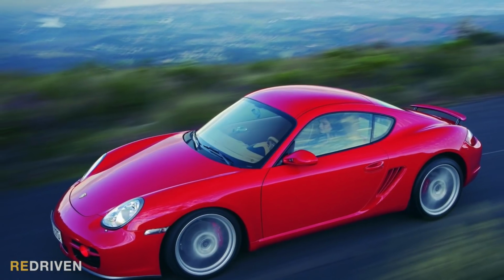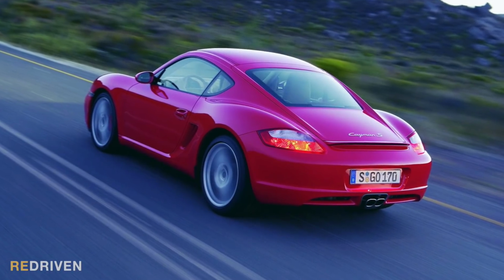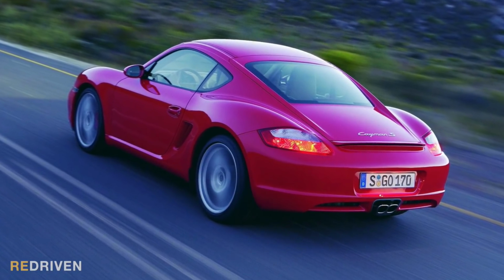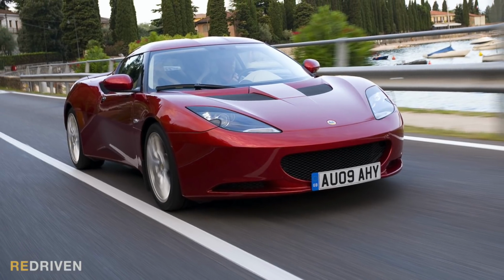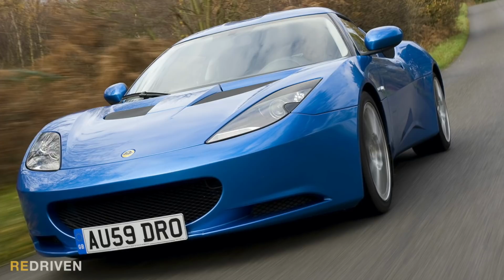There actually is another totally worthy alternative when it comes to sublime handling mid-engine sports cars for around about the same price as the new Z. It's the Lotus Evora. And it might have made an appearance on one of our top 5 lists as well. The link is just up there.